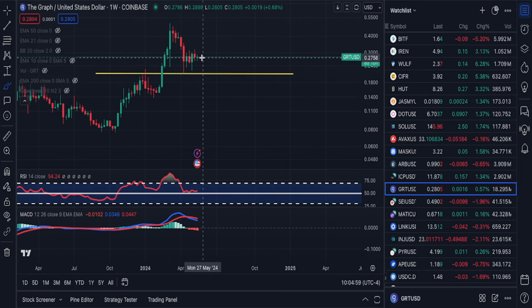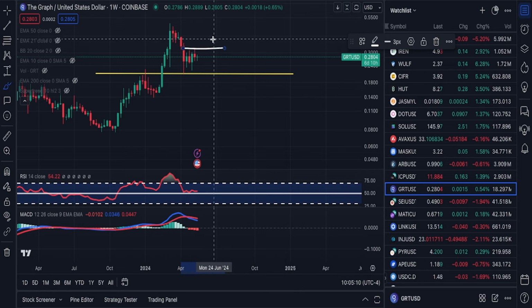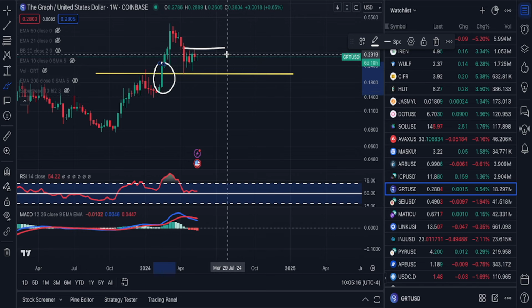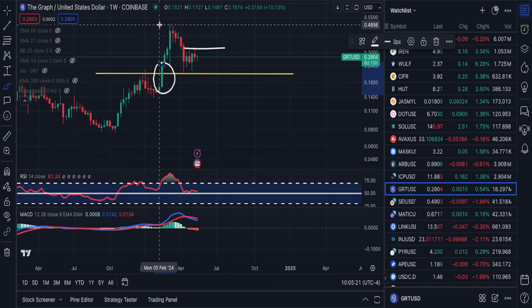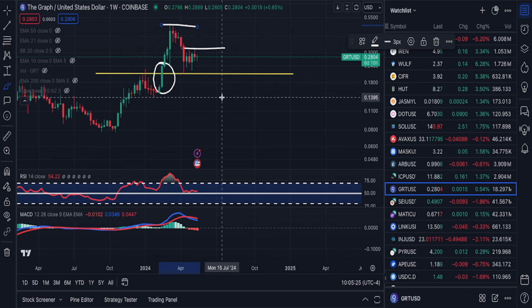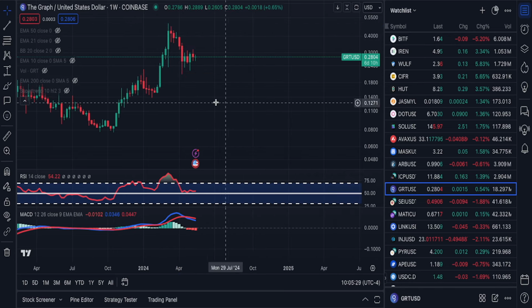So my expectation is that we are going to see a continuation of this trend right here. Pretty soon, especially if we break above 32 cents, we are going to start to trend up. It's going to be a little bit more obvious. We are going to have one of these weekly candles that is going to blast us back above 40 cents. We are going to push above the previous weekly high, and we are going to run all the way up to a dollar.